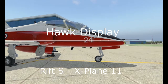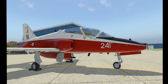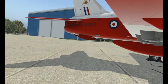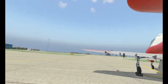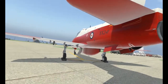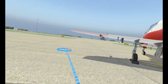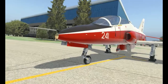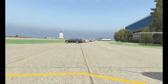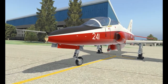We are standing next to a stunning example of the Hawk T Mark 1A by Just Flight. Let's have a bit of a look around here and just enjoy the incredible detail of this aircraft. Just the texture work, everything, and of course in VR it just looks so good. And we are at RAF Scampton because today we are going to do a display.